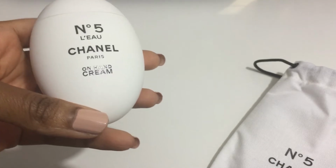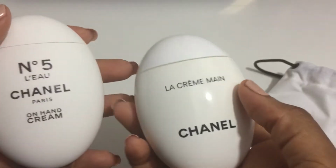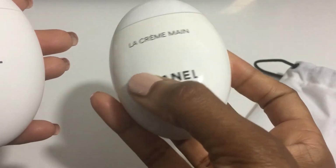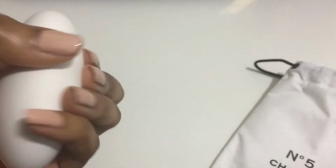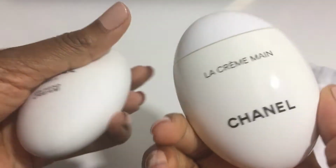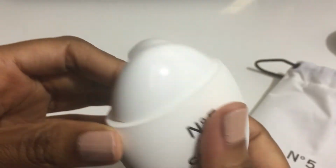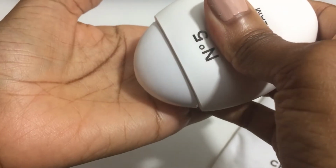I do have La Crème Main from Chanel. One thing I noticed between the two is that the packaging for La Crème Main is glossy, whereas No. 5 L'Eau is matte. To use the hand cream, it's the top, and there's this little divot here. You just squeeze that.